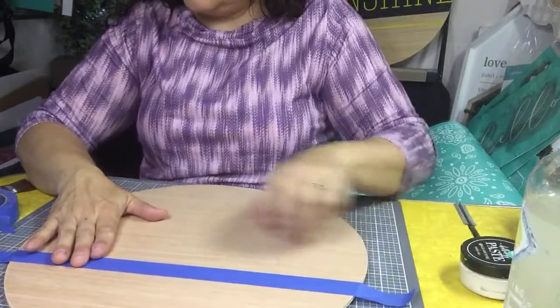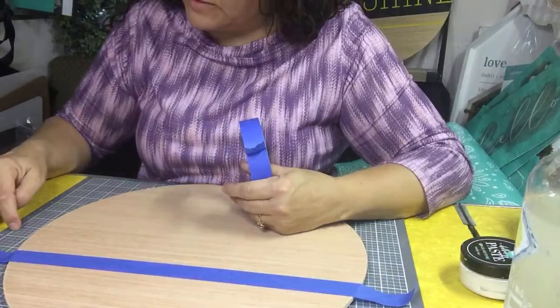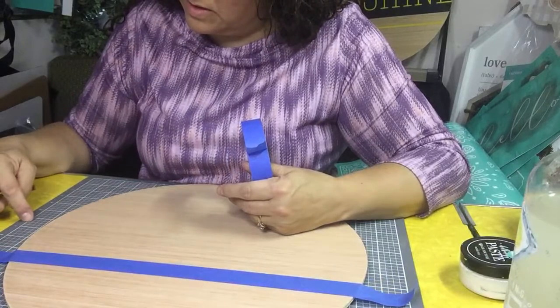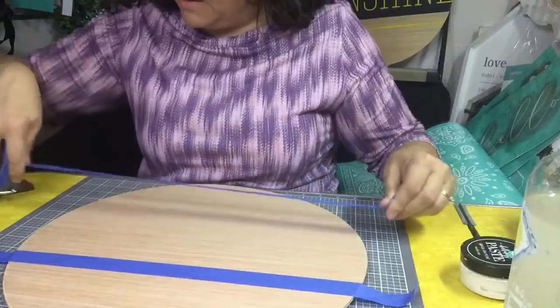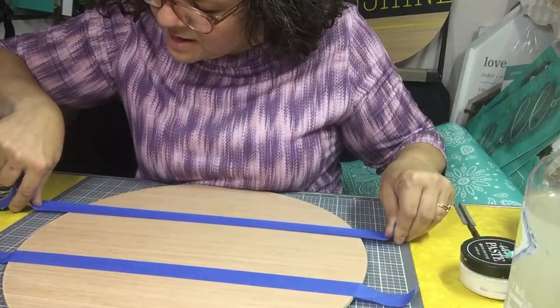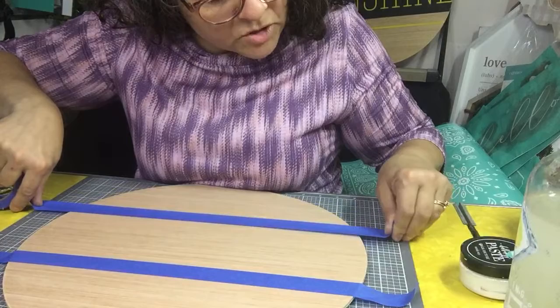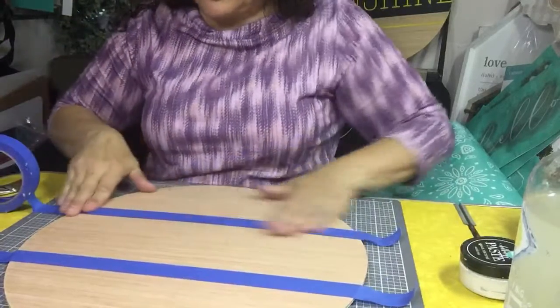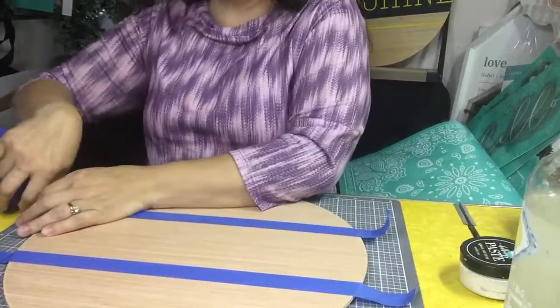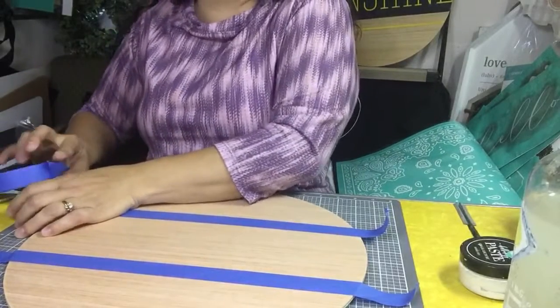All right, so 9.5, and then if we're going off 7.5, those are the marks. Putting about a 4-inch space in between here. It looks pretty close. Close enough for jazz, as they say.